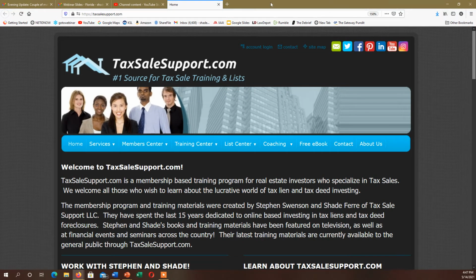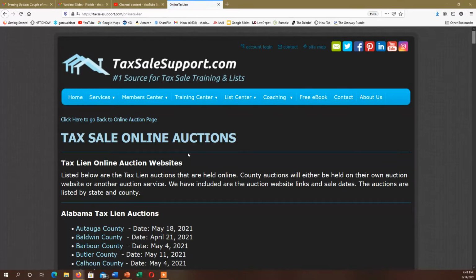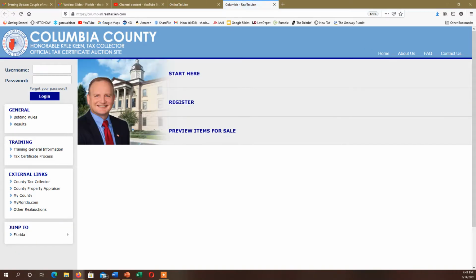Yeah. So what we'll do here is we're going to start off in the online auction section of the site. And we'll go ahead and log into the online tax lien auctions because we're looking at tax lien sales, and then we'll scroll down to where Florida starts. Yeah, we can see Columbia is actually right here. Exactly. They're handled by Real Auction, so we're going to go ahead and click on that.